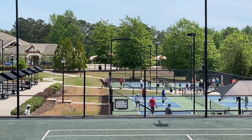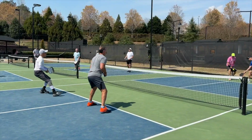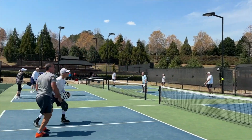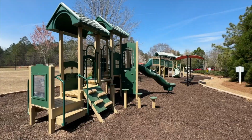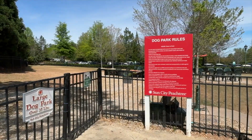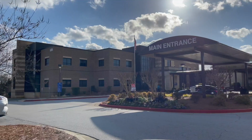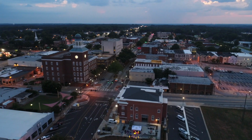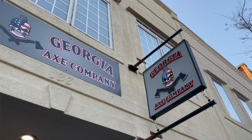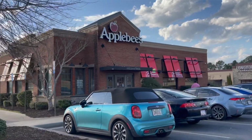There's also a tennis complex with 5 courts along with basketball and bocce ball courts. To accommodate the growing demand for pickleball, those courts are also expanded. Elsewhere in the community, you're going to find grandchildren's playground, dog park, beautiful walking trails, and even a softball park. The Wellstar Spalding Medical Center is only 7 miles away. This town of Griffin has got so much to offer with shopping, dining, and entertainment. I'll never get to it all, but you'll notice that all the typical chain stores and restaurants are here.